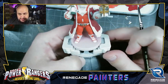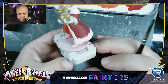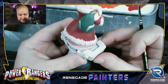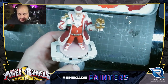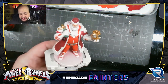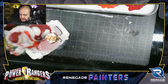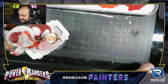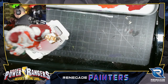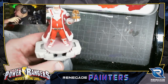All right, looking pretty good. Not in love with the bag, but I am in love with the present. The present we might do an actual wash on. I think it would add a little bit of something. A little bit of something.